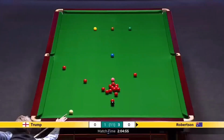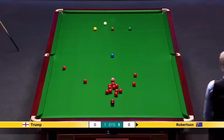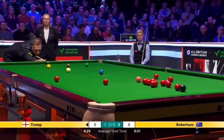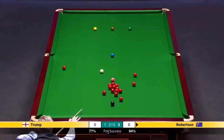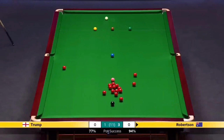We'd have played the other side of the red. It was a pretty half-hearted attempt. So blocking that possibility off with that safety.